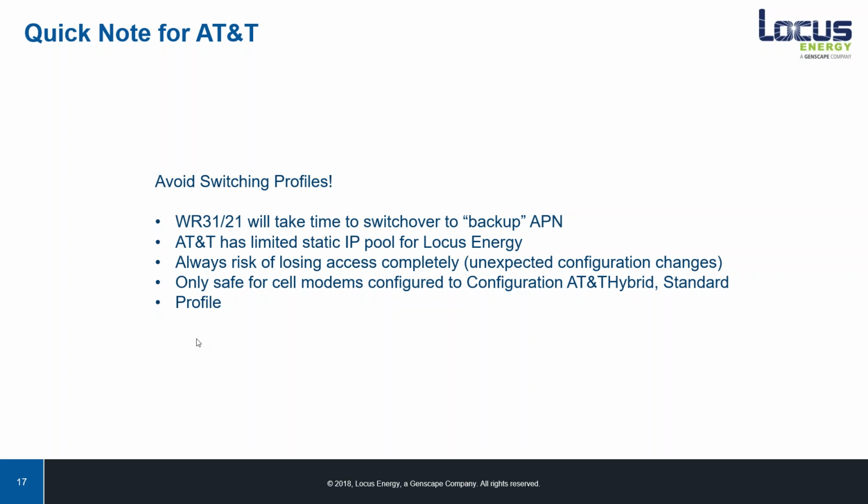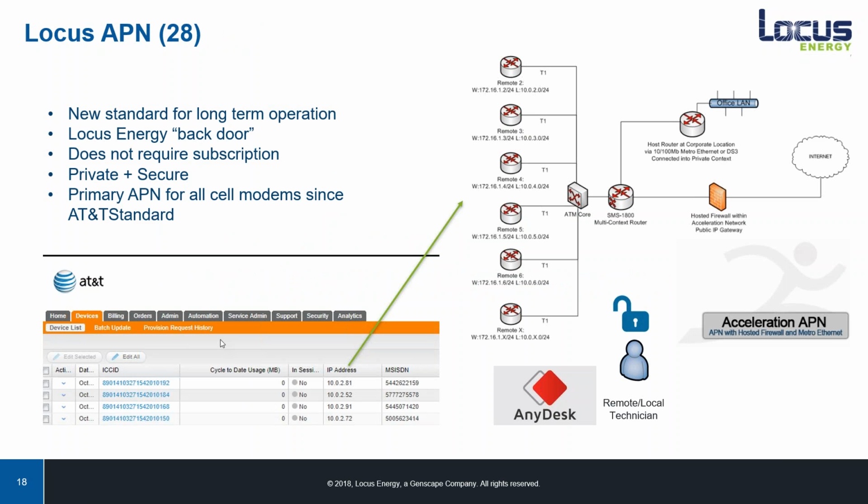Now, that isn't to say there aren't other options out there with regards to static IP address, and I'm actually going to go into that in a little bit, but any questions on some of the cons and risks associated with AT&T APN profile switching? Okay. Great. Now, not all is lost, though.